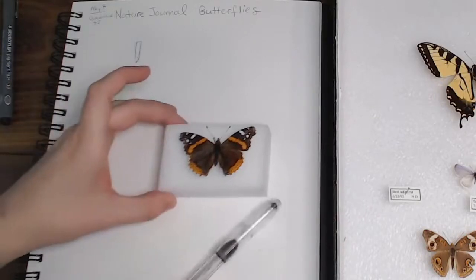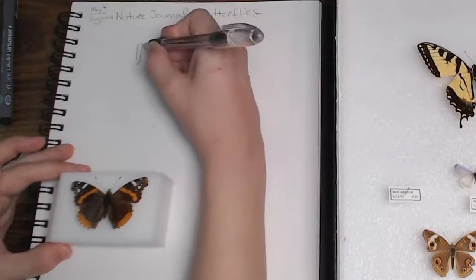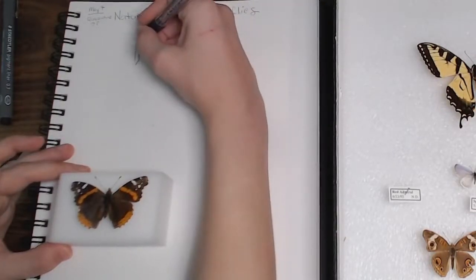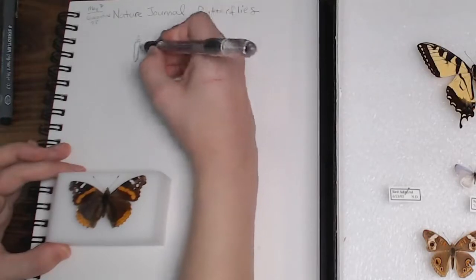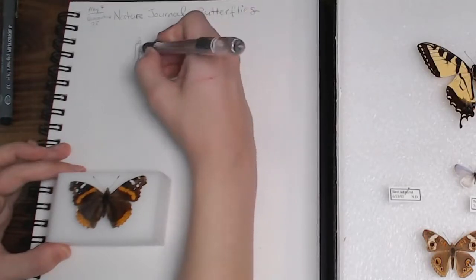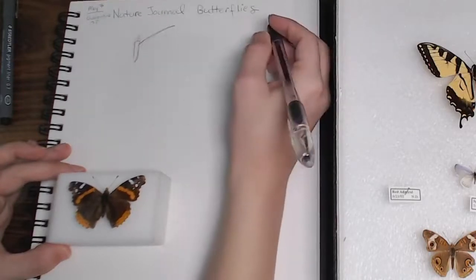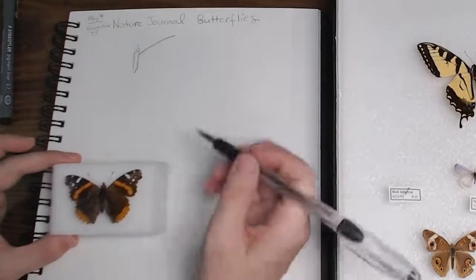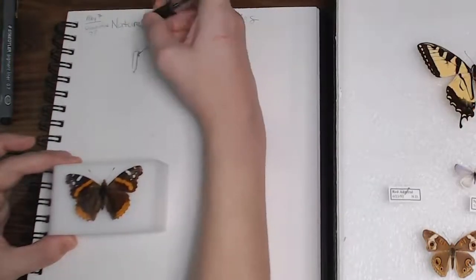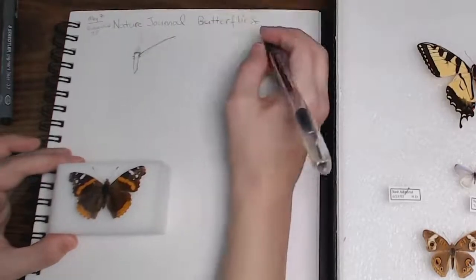And I'm gonna start by mapping out where I think the tip of the wing should go. So if this is its body, I'm gonna give her a little snout. Maybe let's have the wing going up here like this. It does go out quite far. I notice its body is very fuzzy, so I might try to get that into my sketch here. Very, very fuzzy body. That's fun.